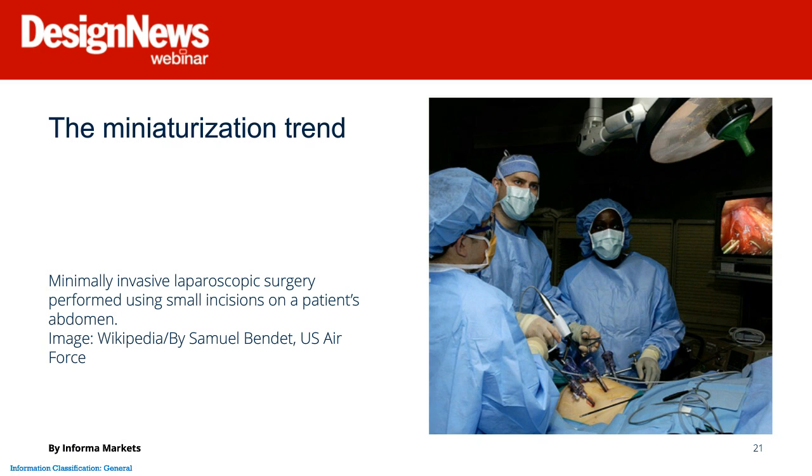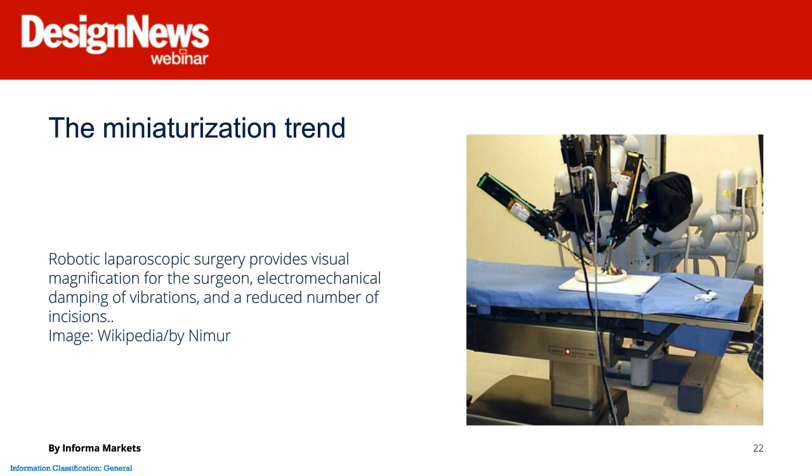And finally, we also have the robotic surgery, and I mention that because all of our speakers here today have been involved in one way or another in robotic systems. Here's a robotic laparoscopic system, which is more commonly being used now because it offers precision benefits and visual advantages.